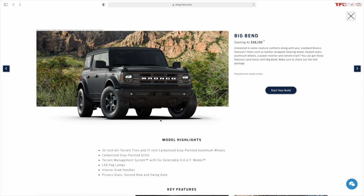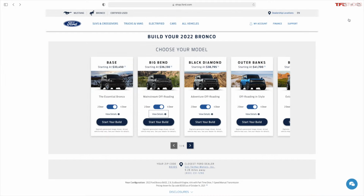Big Bend in the Wrangler equivalent is like a Sport S, and you see a lot of these, I hate to say it, at least in the Wrangler world, in rental car fleets, because it has slightly nicer wheels than the base model, but it really isn't all that much better value. So forgo the Big Bend.